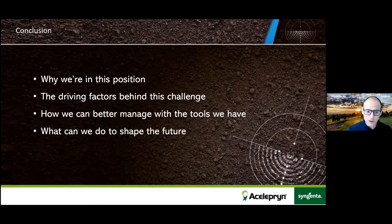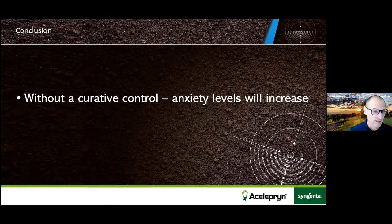It'll help support you in your job, and it will support us challenging. Look, I want to leave you with 3 things. Without a curative control, which I don't think we're ever going to get again, anxiety levels for golf course managers are going to go through the roof. They are going to be worried.